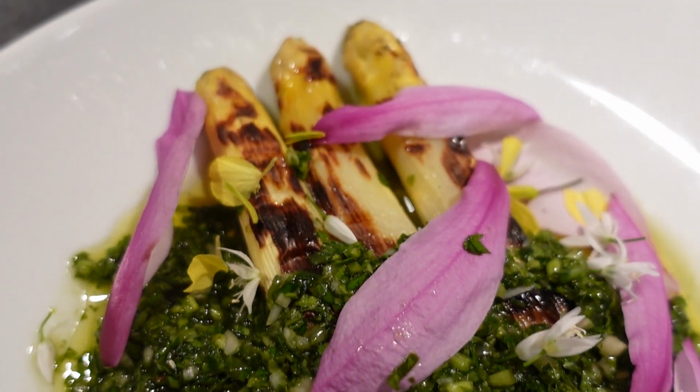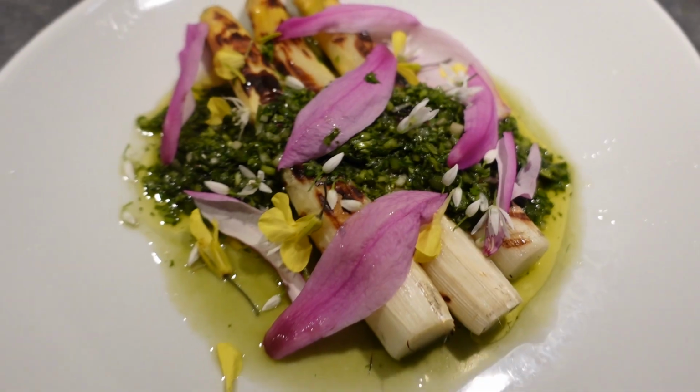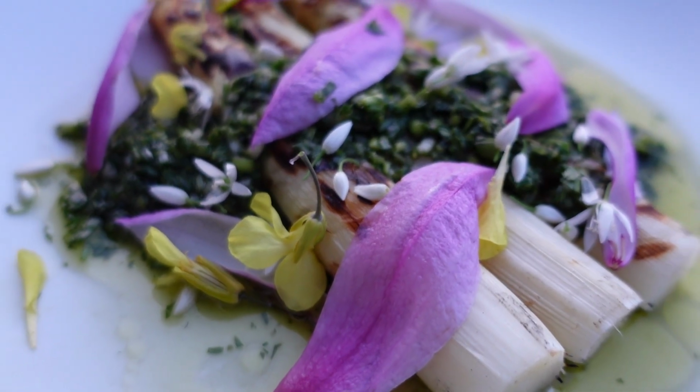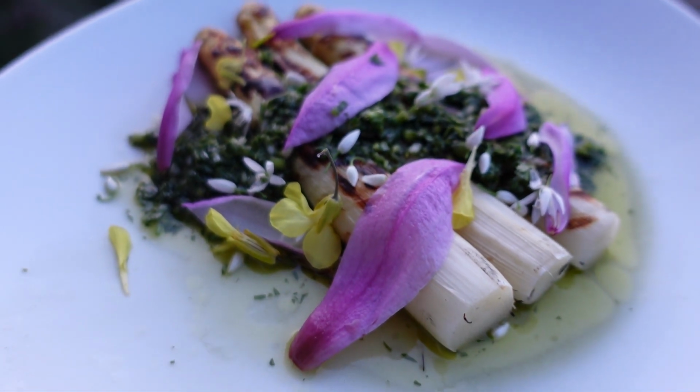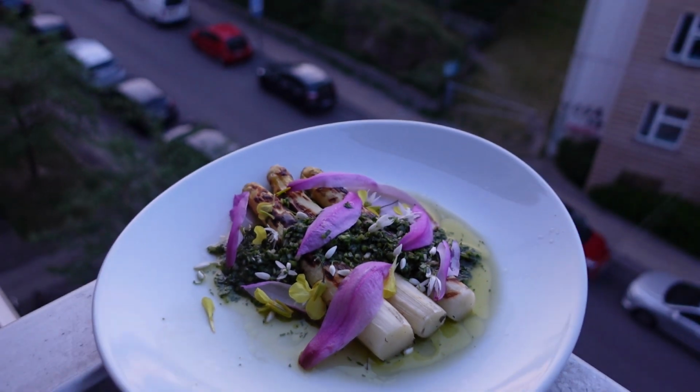Let's have a look at it in the natural light as well. The classic version will always have its place, but I really love this grilled version with the zesty ramp chimi. So give them both a try and decide for yourself which is best.